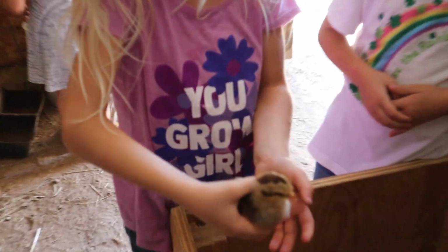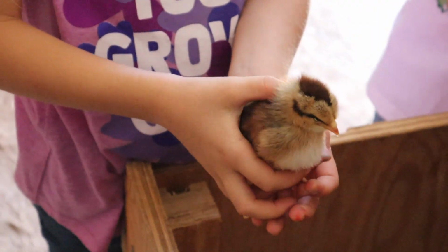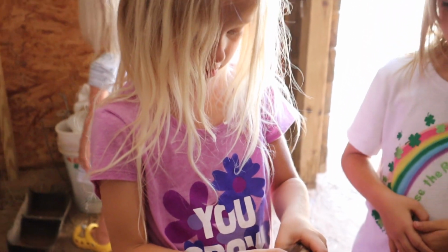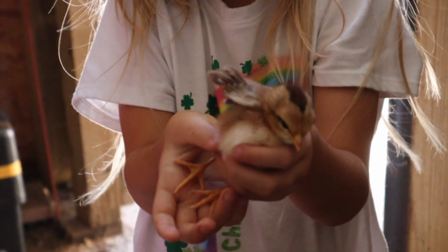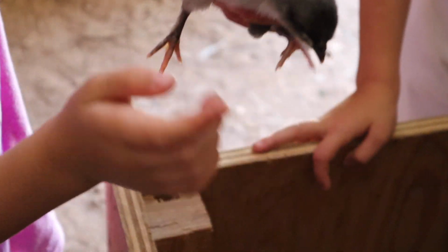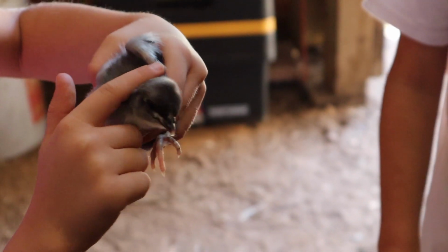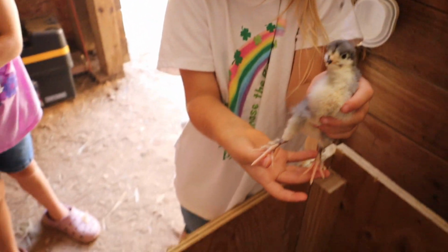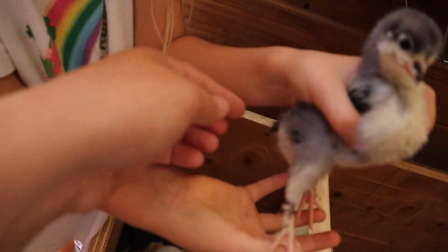This is River. We have River here. Rev has been wanting a chick that had a stripe down its back to name River. Who is this? Brooke. That's Brooke. Who's that? Maple. So that one's Maple right there. Okay. And who's last? Star. Star's pretty cool. She has little white tips on her wing.